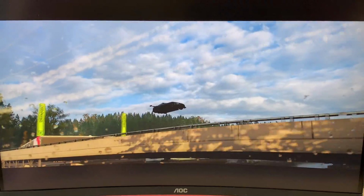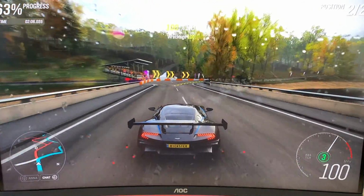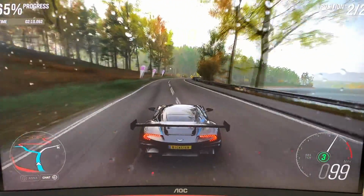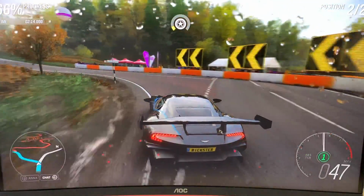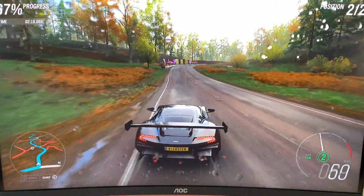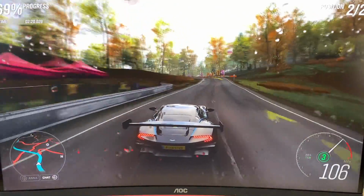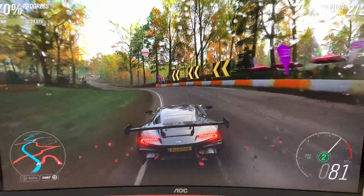The C27G1 has an 1800R curved, frameless 27-inch VA panel in Full HD, which offers 144Hz refresh rate, 1 millisecond MPRT, and FreeSync aimed at competitive and casual gaming. It features a fully ergonomic stand and three-sided frameless design. So there are all the key highlights wrapped all into one statement there, and that's very true.